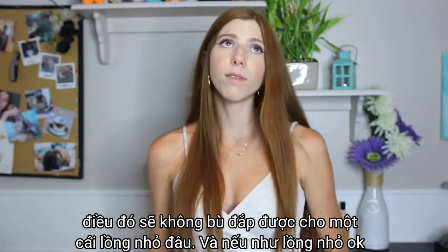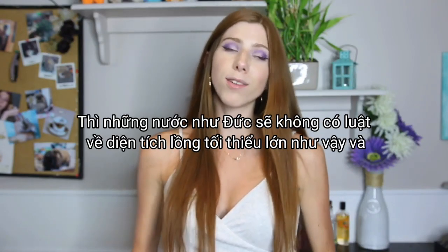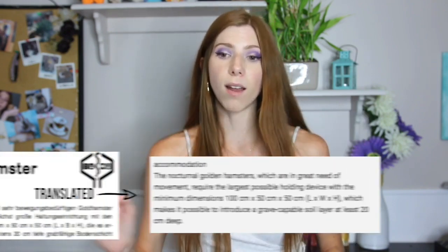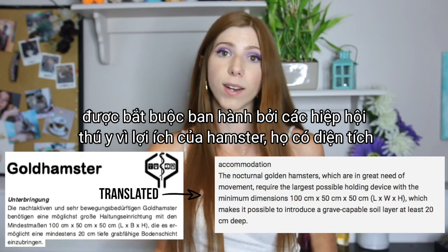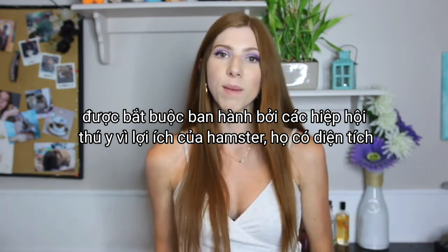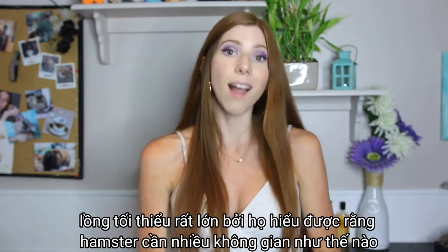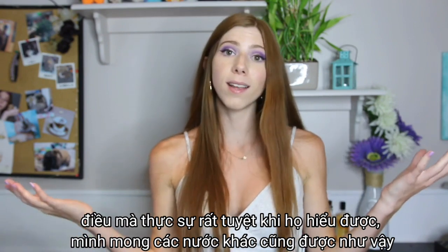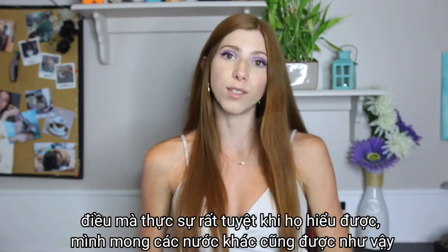In all honesty, if small cages were okay, countries like Germany wouldn't have such large bare minimums that are enforced by their veterinarian association for welfare. They have such large minimums because they actually understand how much space hamsters need, which is awesome that they understand that. I wish other countries did too.